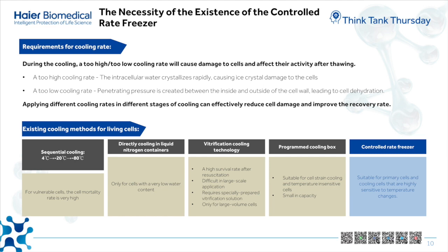And now we have 5 different cooling methods for living cells. The first is to lower the temperature from 4 degrees to minus 20 and then to minus 80. For vulnerable cells, the cell mortality rate is very high. And the second cooling method is direct cooling in a liquid nitrogen container. It's only for cells with a very low water content.